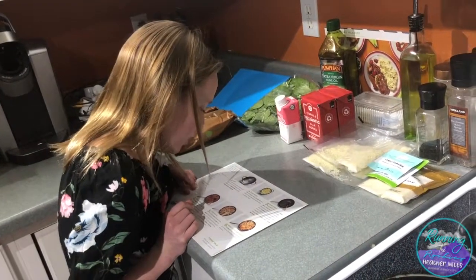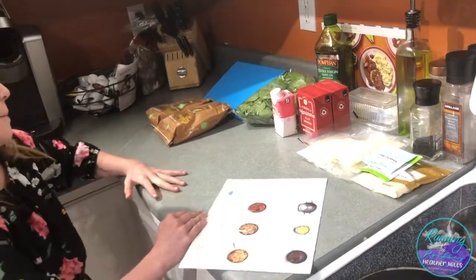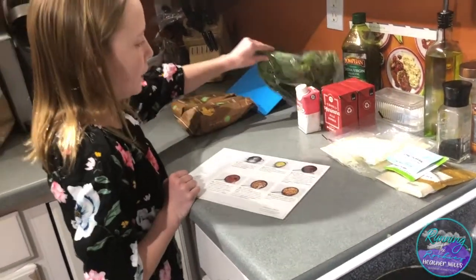Salted water to a boil. Wash and dry all purpose. Super easy. Let's do that. Get the oven started. Yep.